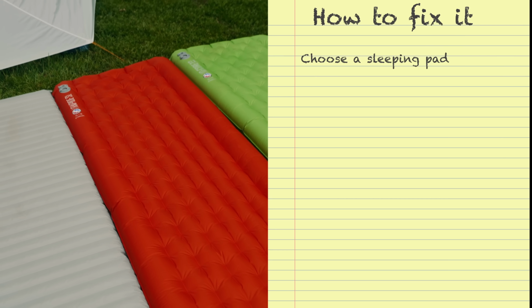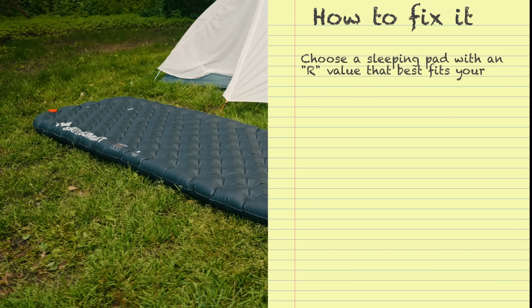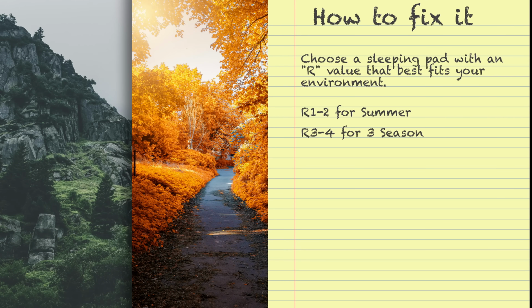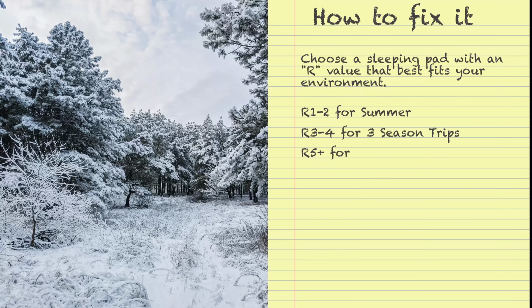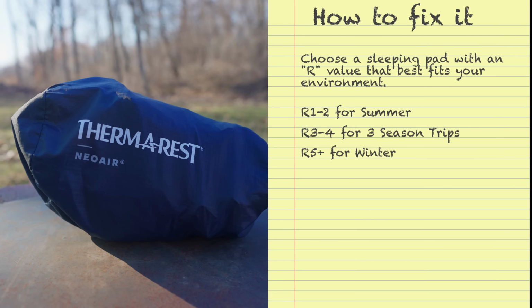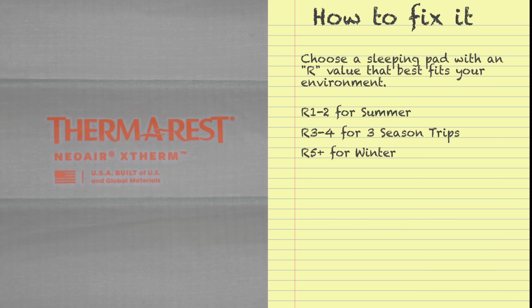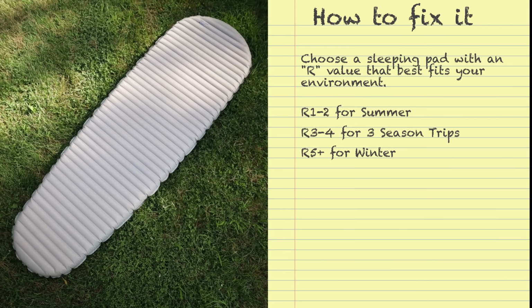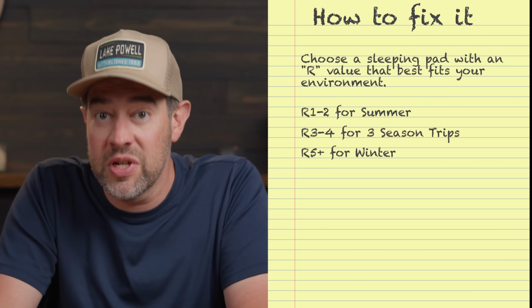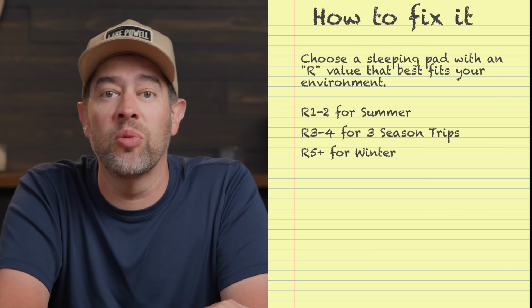Choose a sleeping pad with an R value that best fits your environment. So go for R values of about 1 or 2 for summer camping, 3 to 4 for 3-season trips, and 5 or higher for winter. For example, the Thermarest NeoAir X-Therm with an R value of about 7.3 is actually a favorite for cold conditions. Inflatable pads with 3 to 4 inches of thickness are great for side sleepers, and foam pads are super durable for really rugged terrain. Test your pad at home to make sure it suits your sleep style.